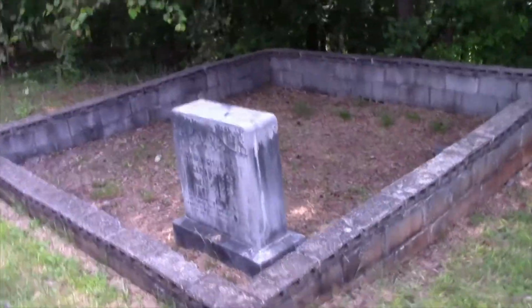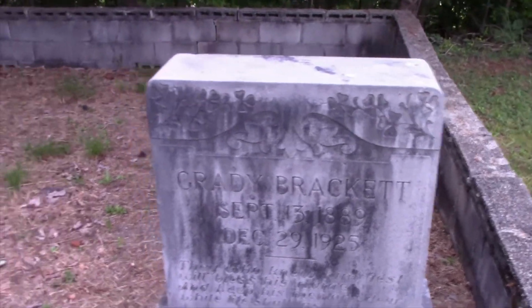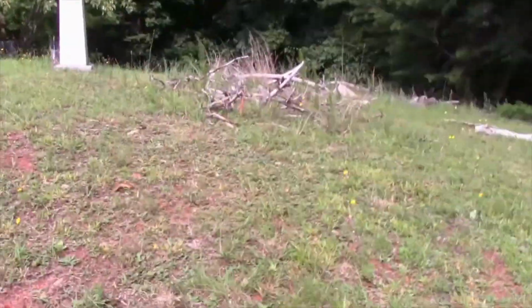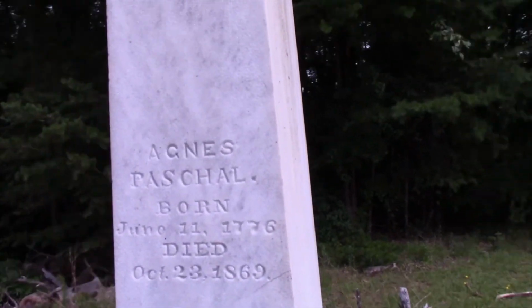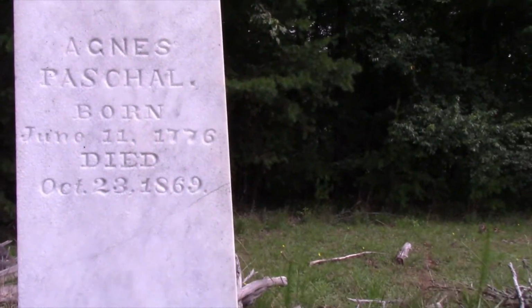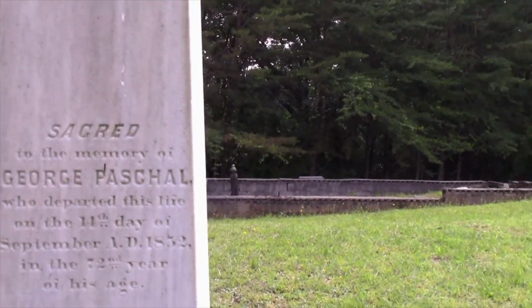Actually, we're in the process of cleaning this one up too. It's fairly recent as well. I mean, it looks pretty good. It's been protected for the most part. If I come over here, a really important one to show you. This is probably one of the oldest out here. It's a great white obelisk. You can see the date on here: Agnes Parsnell, born June 11th, 1776, and died October 23rd, 1869. This is a Revolutionary era gravestone, and it's a memoriam for him.